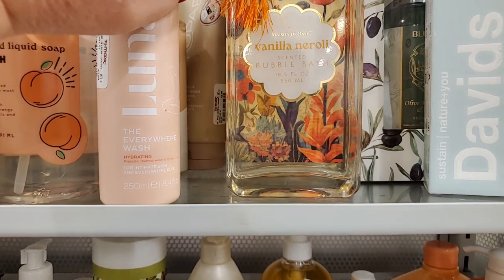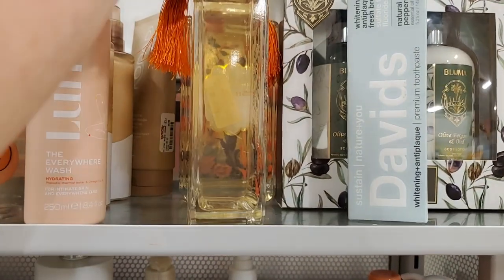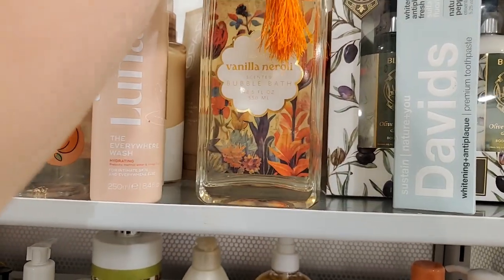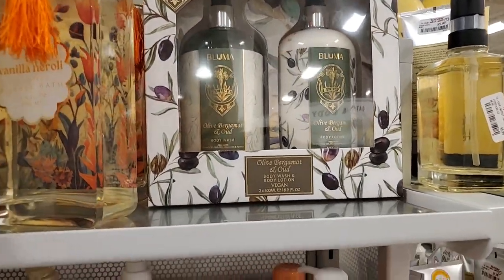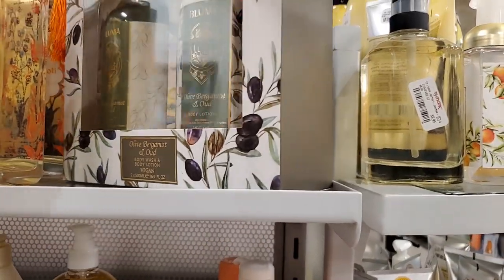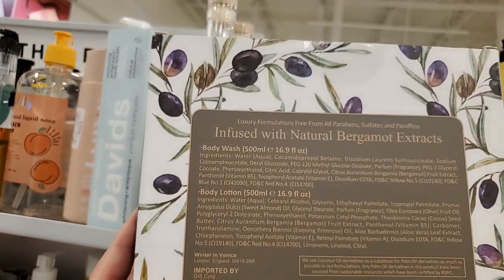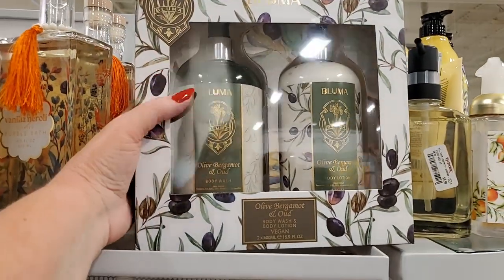Look at that. That is vanilla neroli scented bubble bath. Isn't that pretty? $7.99. I mean, that's not bad at all. And that's another one. Very pretty. Bluma olive bergamot and oud body lotion. Isn't that gorgeous packaging? Let's see. Okay, infused with natural bergamot extracts. And that's 10. That's really good. It's not bad at all for two things.